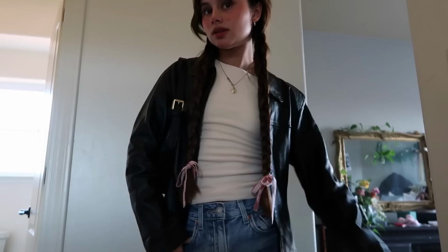I'm taking myself out on a date right now. I'm gonna go get some ramen. I've been going on solo dates a lot recently. I don't know, I kind of like it. I'm getting a lot used to being by myself and doing things on my own. This is the outfit.